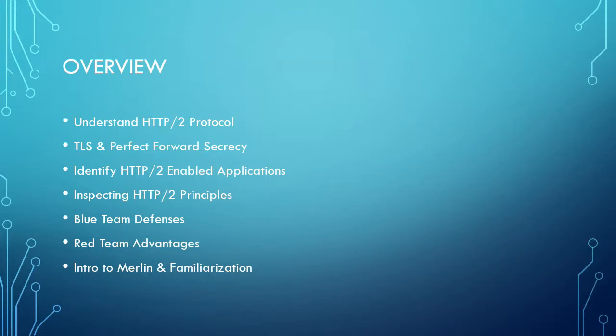I'll talk about how you can look to see if you're using any HTTP2-enabled applications, because you probably are right now if you didn't know it. And then we'll get into my favorite part, and we'll talk about blue team defenses and red team activities. Then I'll wrap it up with a demonstration of a tool I wrote called Merlin.